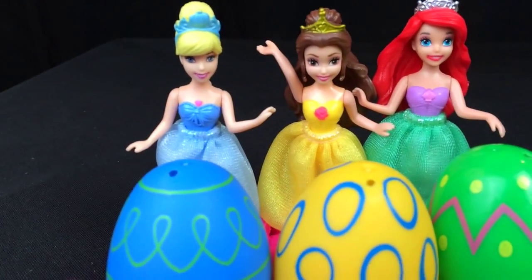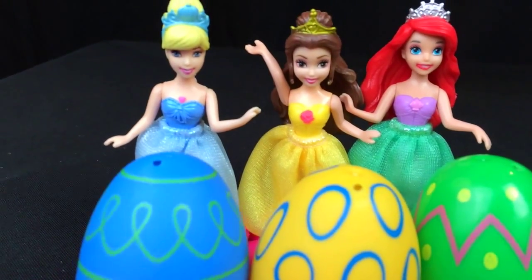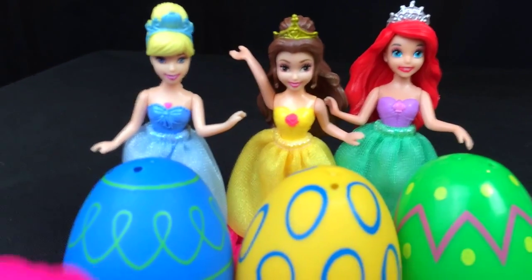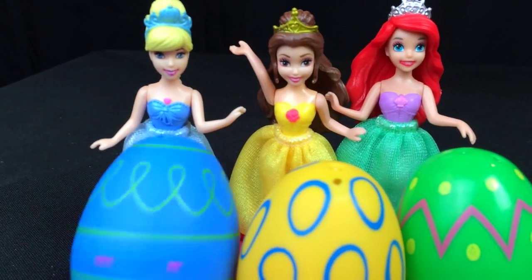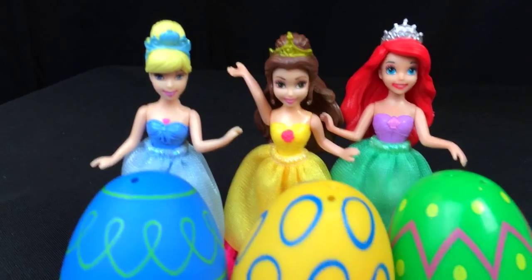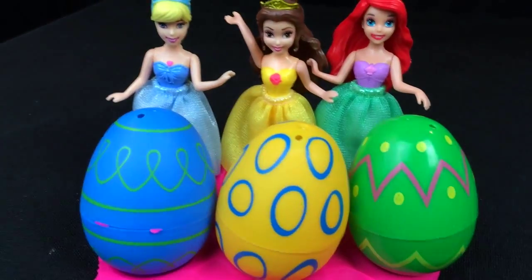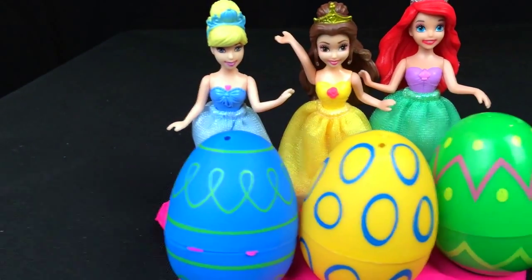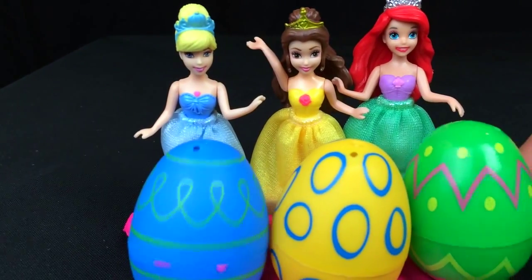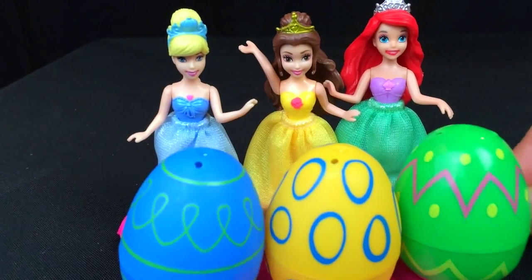Oh, well, why isn't my egg moving? Look, all three eggs are moving. The blue egg's moving now. What's going on? What's inside these three eggs? We gotta open them and find out. Let's do it. Why are your eggs moving? What's inside of your eggs? We're gonna have to find out. Let's open them and find out what's inside these eggs.